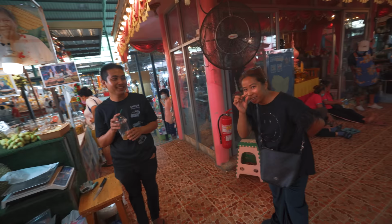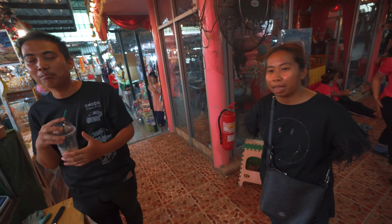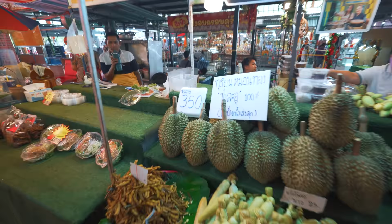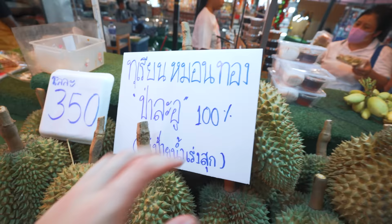Guys, this is Palau durian, the most delicious durian I have ever seen in Thailand. More delicious than Kan Yao, more delicious than Mon Thong. It's like the king of fruits. It is expensive here because the price is 350 baht. 100% no smell, 100% premium durian. You see, they are just like little babies.